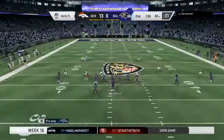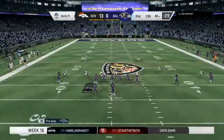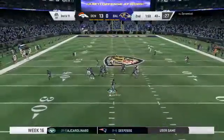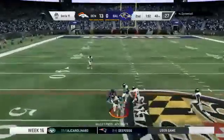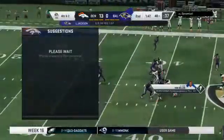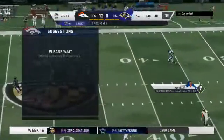An incomplete pass on that last play, and that means they'll need to come up with something here on 3rd down. From the gun, Jackson. And he comes back with one complete. They'll get 10 there, but it leaves them just short for 4th down.